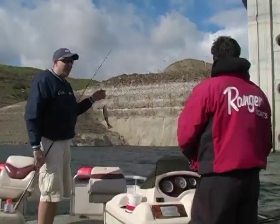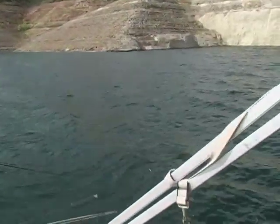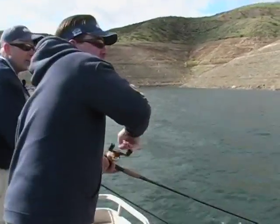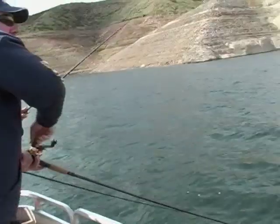Dead slow. All right. That's a nice one. That's a nice one right there. Okay, that's good. Let's see you bring him in. Facing that wall. Wow. What was Art saying about walls? Hang against the face. It's a little fish.